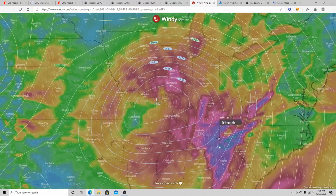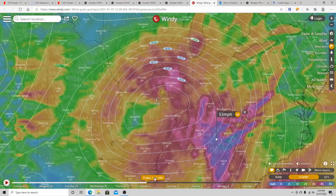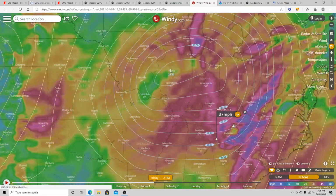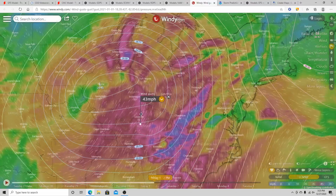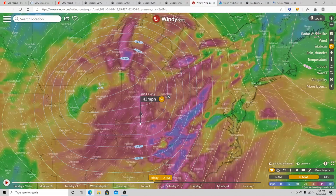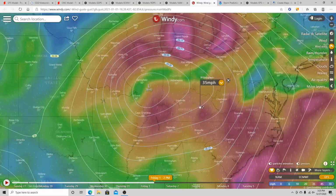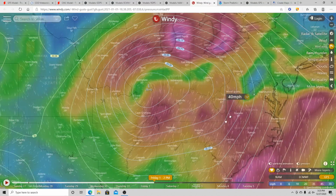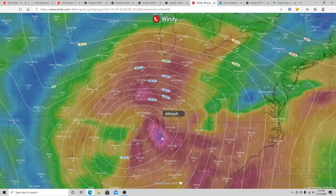Not even the mountains, wind gusts 50 plus miles an hour. So it's definitely looking like it would be a big time wind maker. I mean, widespread wind gusts 35 plus miles an hour for a pretty good area. Here's the GFS, definitely weaker. It does do a little bit better job with those wind gusts.